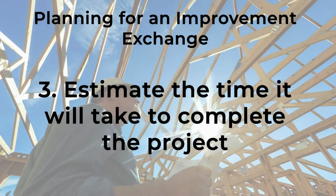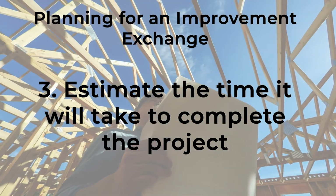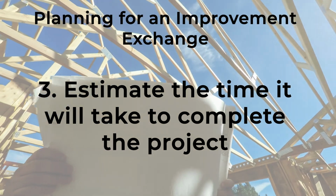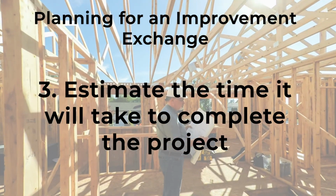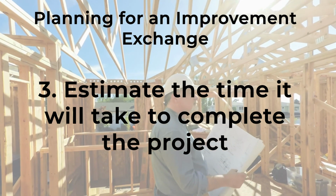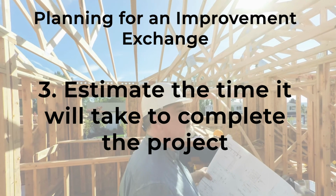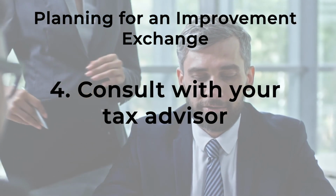Third, lock in the time it will take to complete the construction project. Although the construction does not have to be complete at the expiration of the 180-day period, the only improvements that qualify are the improvements completed by the date that the EAT transfers the replacement property to the taxpayer. Fourth, consult with your tax advisor before starting.